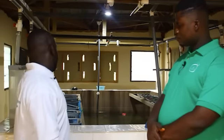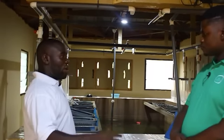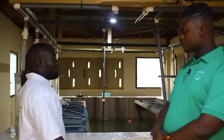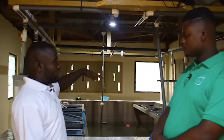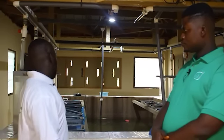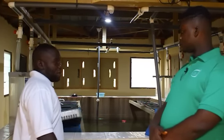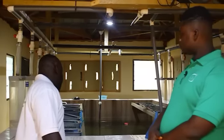That's why we have these jars here. We collect the fertilized eggs and bring them here into the jars. We have running water that circulates in a rotation form, and as it runs, the eggs start hatching. We use this collection tray, so when they hatch, we collect them here.